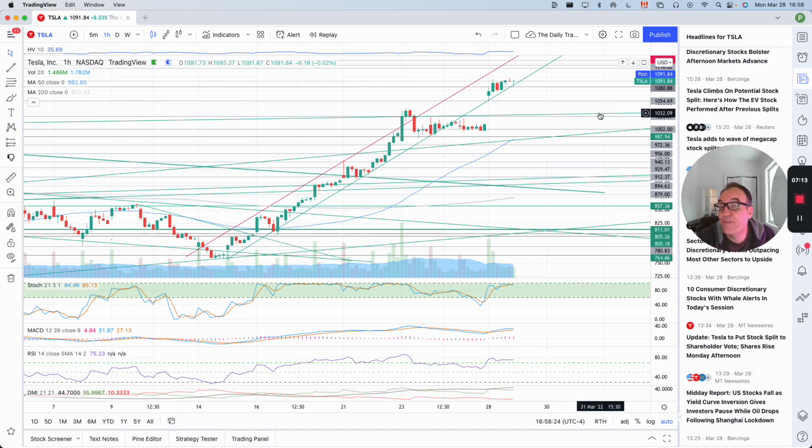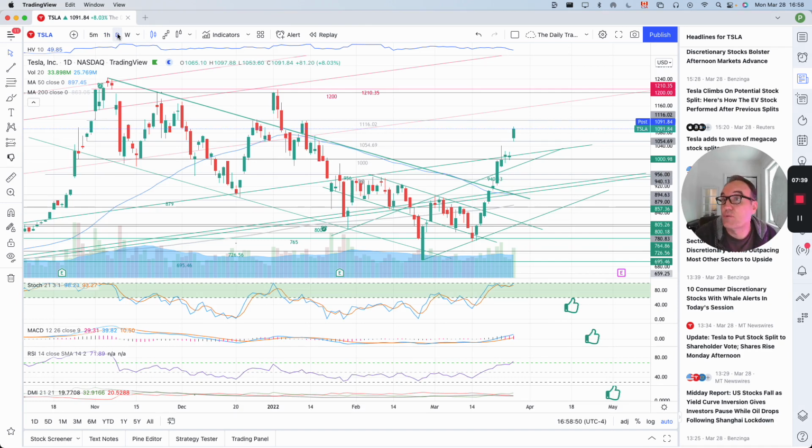So anyway, there's the psychological aspect of it. And also there's the fact that with a lower stock price, a lot more people are going to be able to afford even buying one share of Tesla. So this should increase demand for the stock. So this is good news.